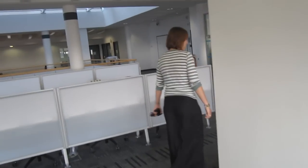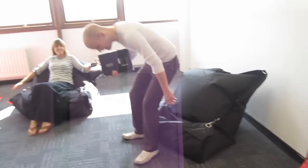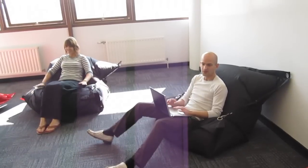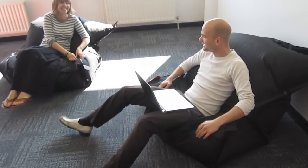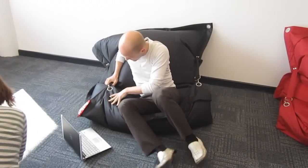And bean bags. Oh, the bean bags. The bean bags are so good. You may not think of working in a beanbag, but trust me, they're really, really comfortable. They're good for your back. You can just lean back, pop your laptop, you're sorted. This is amazing. You can sit in bed, but you can't do this. Oh, this is also great. If you want to, you can change it around.